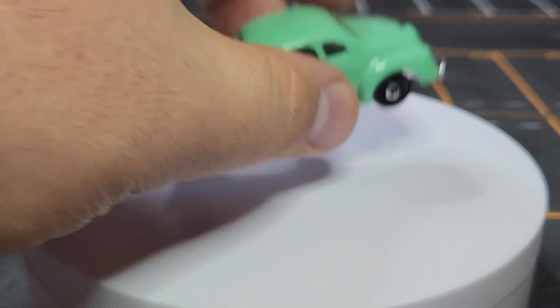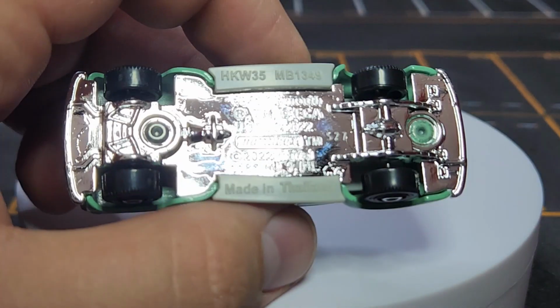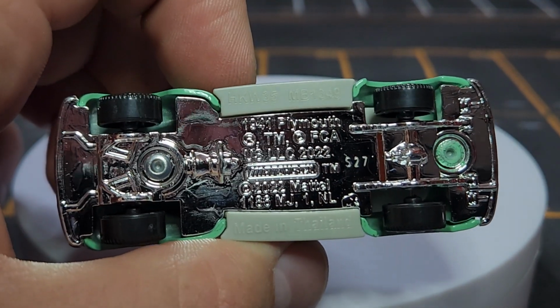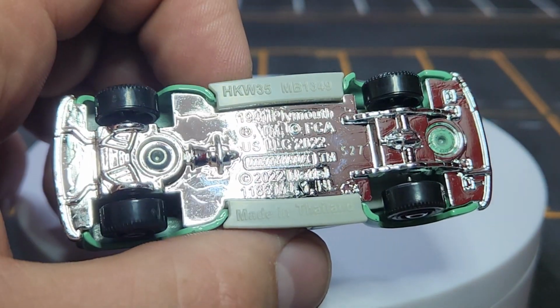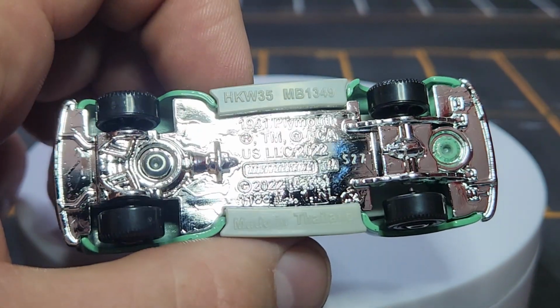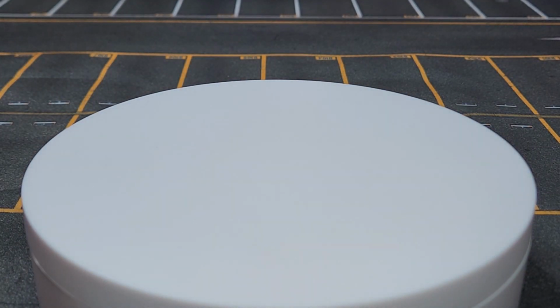This one is a pretty decent casting. Take a look at our base deets. Flip that around the right way. Super chrome base. So our man number is 1349. So 1349 on this brand spanking new casting. Jot that down in your catalog or however you may document those man numbers.